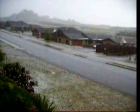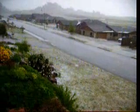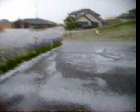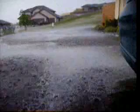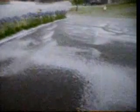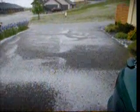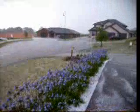Alright. Somebody's coming out with their Mickey Mouse umbrella. But man, that water is just pouring down through that drain. As you can see here, the amount of hail that's just sitting on our driveway. Looks like it's mostly rain with a bit of hail now. Perhaps the hail's all over, but looks like there's still a lot of rain to come. This is huge.